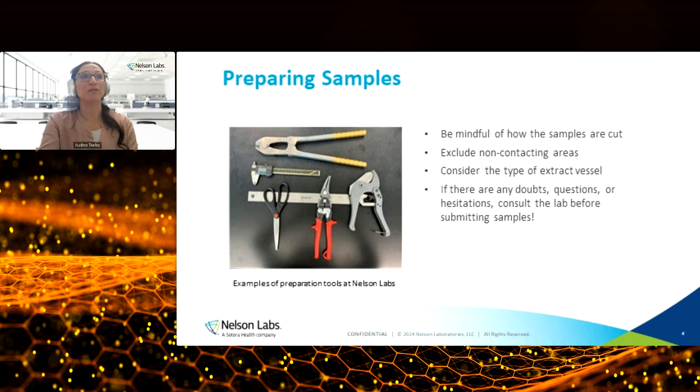But we do prefer to have that done through your engineers or with the software that you have available in your manufacturing facilities. Great, thank you.